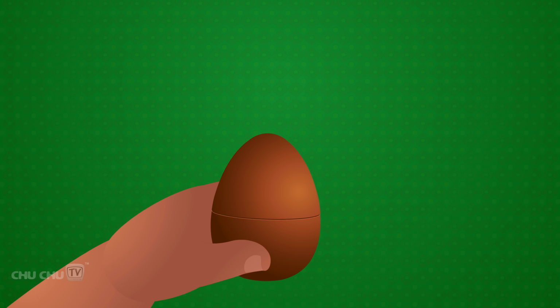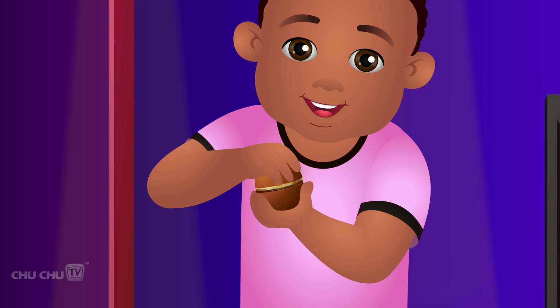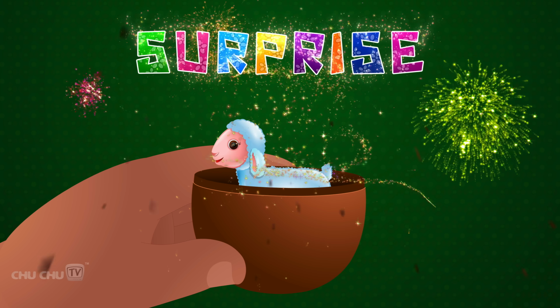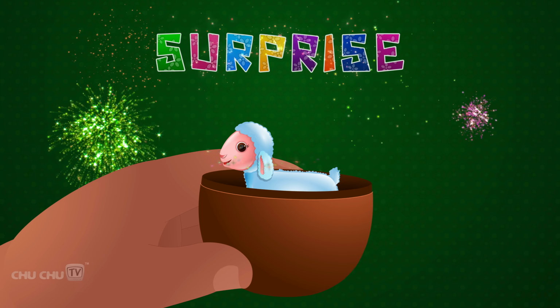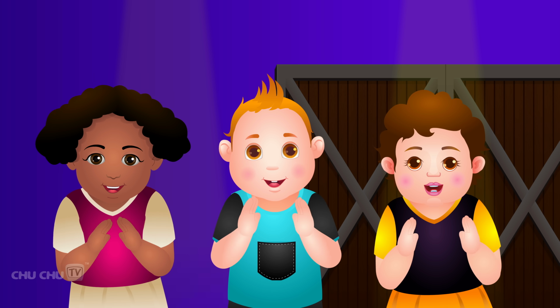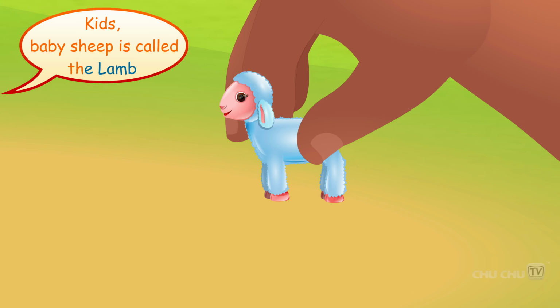Shall we open and see what's inside? Open! Open! Open! Surprise! It's a lamb! Yay! Kids, baby sheep is called a lamb.